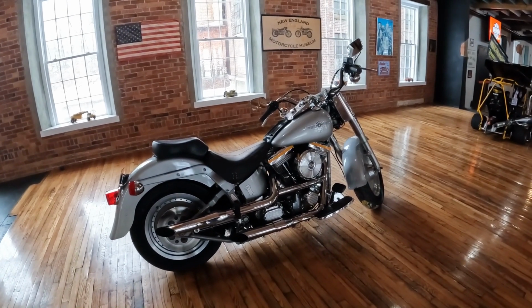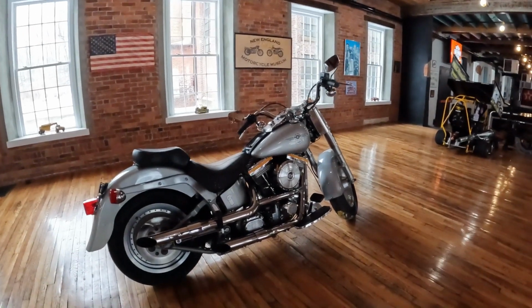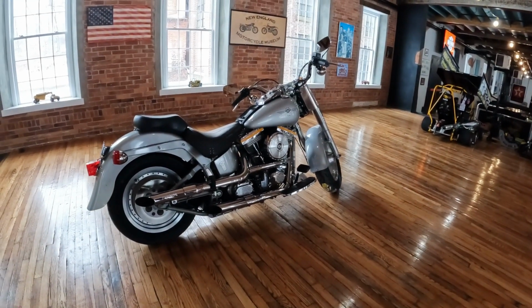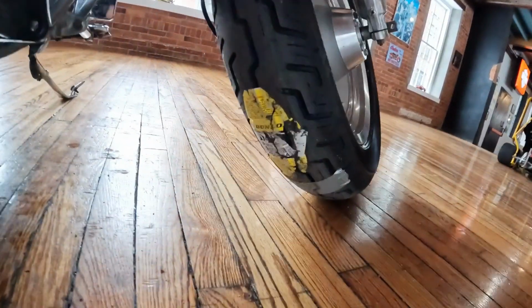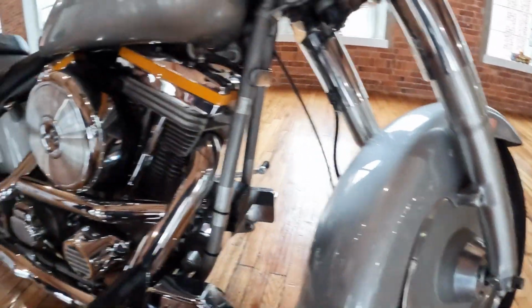Very, very few and far between. And the ones that are like this are not being offered for sale because they're being hoarded by collectors, because you can't find them sorted like this. Would I be right in assuming that, Bill? Yeah, well, like with all Harleys, individuals want to modify them and change everything, so to find one that's this stock and original is extremely rare.